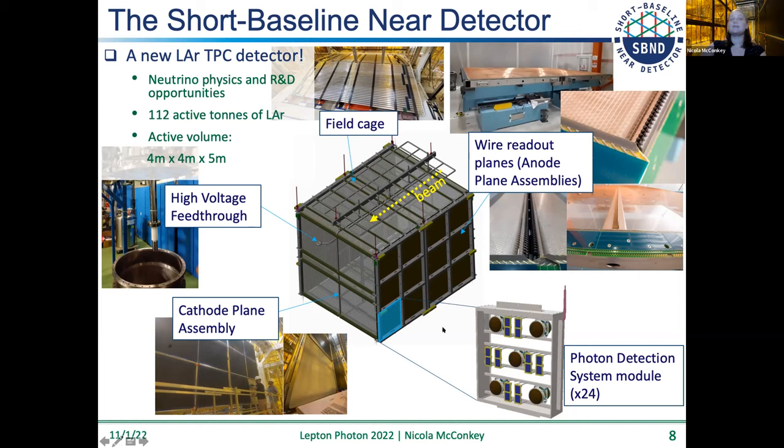And on the outside of the wire planes, we have photon detection system modules, which look in from behind both sides of the wire planes.